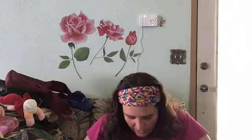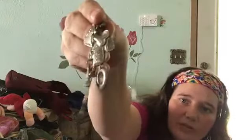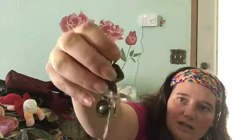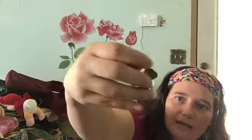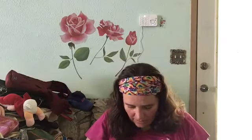Some more random pins. This pair of earrings was kind of funky. I got both. It's like a cowboy saddle, hat, gun, and boots. No markings or anything, but interesting. Bag. And then a pair of glasses, black crystal it says inside.